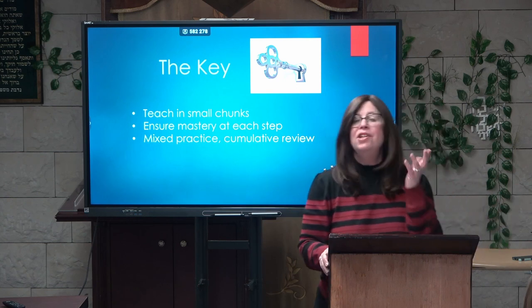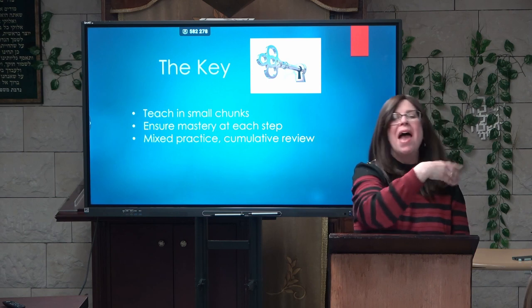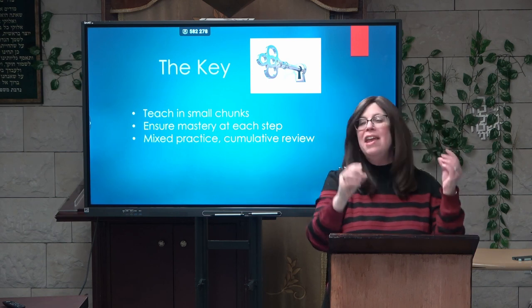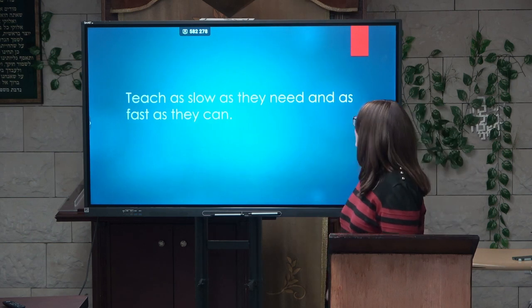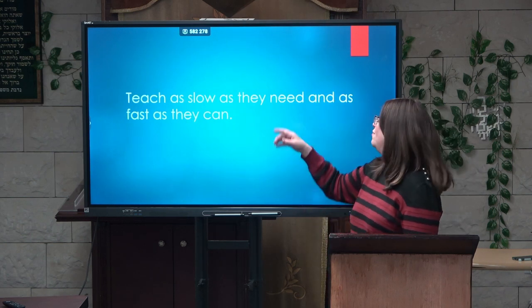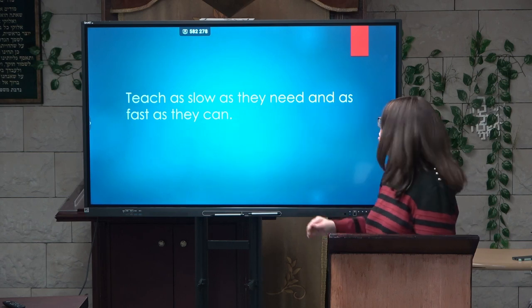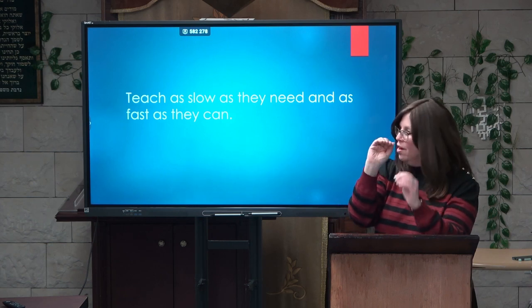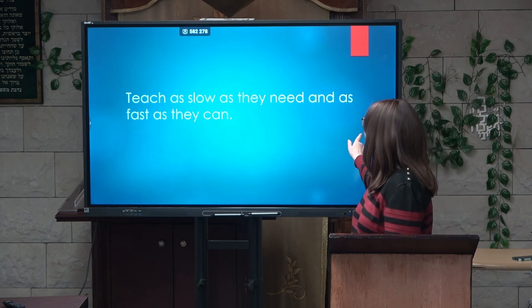We're still doing parsha games with our students, asking them questions from way back to Adam and Chava and Abraham and Noah, etc. And they know it because we keep reviewing it with them. And this is sort of our motto over here: teach as slow as they need, but as fast as they can. Don't hold them back. Make sure that you're just at that sweet spot where they have that comfort level and they can go a little bit further.